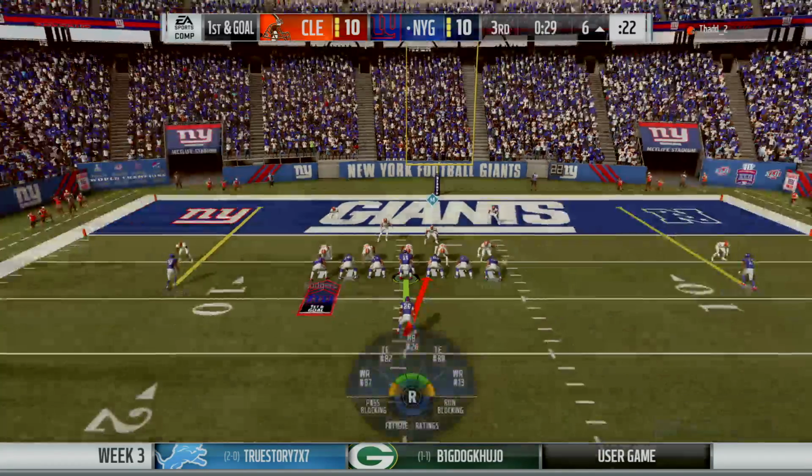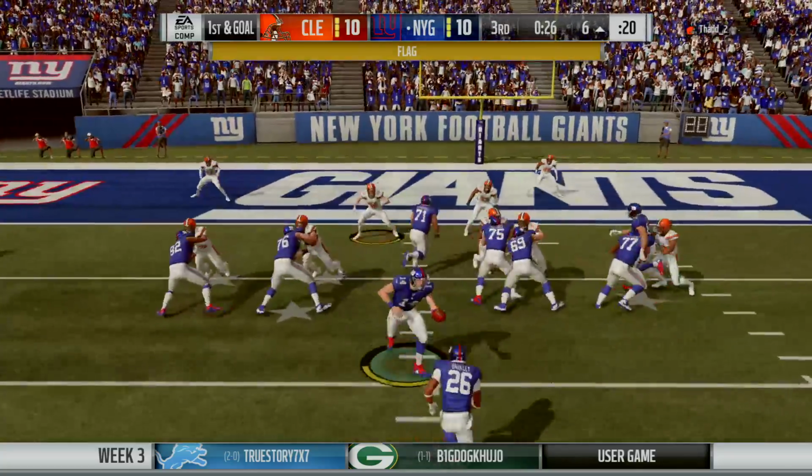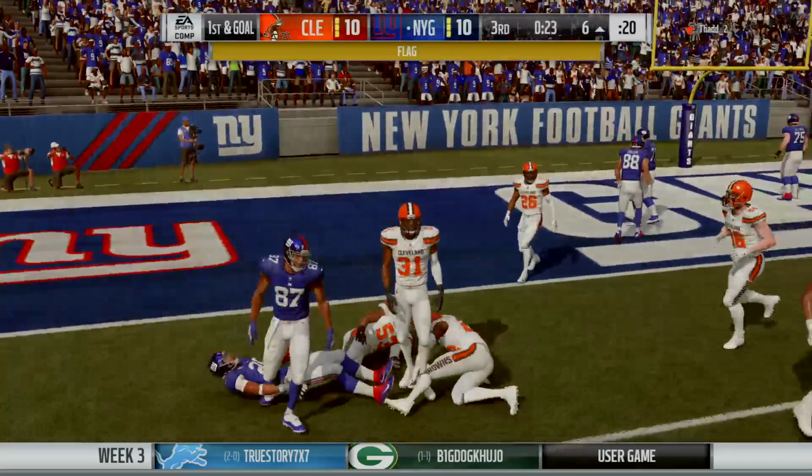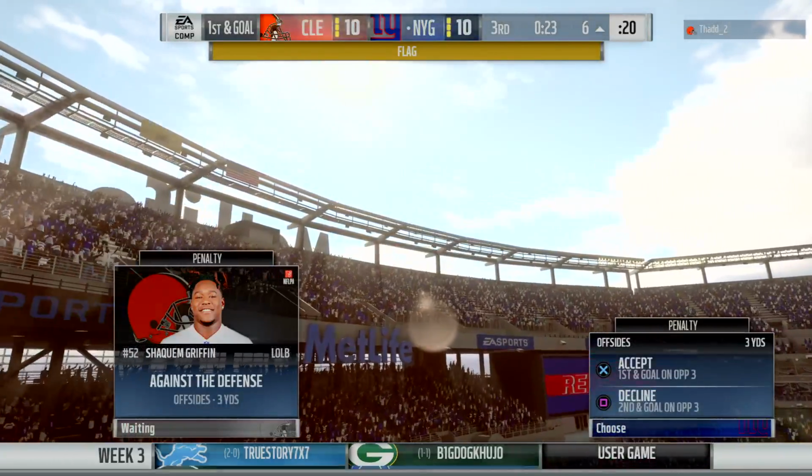Hurry up, here we go! Blue, landed! They'll try and run for it with Barkley. And that'll get him halfway there as he takes it from the 6 to the 3-yard line.